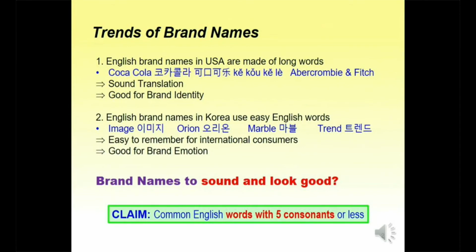And brand names from USA have sound translation, and it's good for brand identity. And brand names in domestic Korea use easy English words, and it's easy to remember for international consumers. And it's good for conveying brand emotion because these are real English words. And these two facts will raise the issue of how we can make brand names sound and look good.